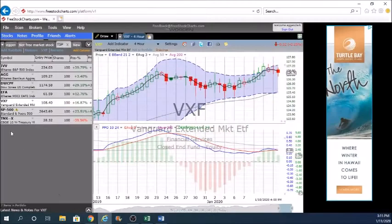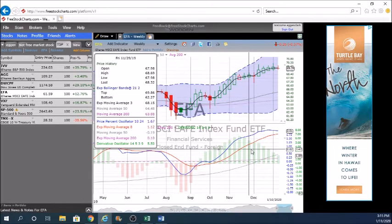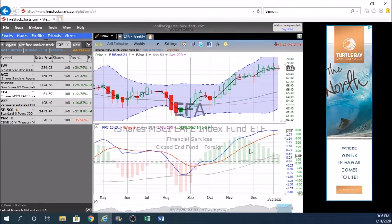On a technical basis, long-term chart, EFA or the I fund international markets, we have been in a decline for a very long period of time. So this is where we would like to exercise caution. We don't want to get in this fund just yet, just because we don't know where that could go. That's been declining for quite some time, and price has not been reacting to that. So that's very interesting. Usually when the derivative oscillator declines, we see a price decline.